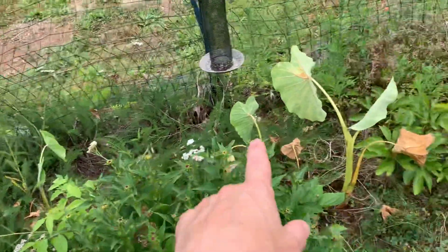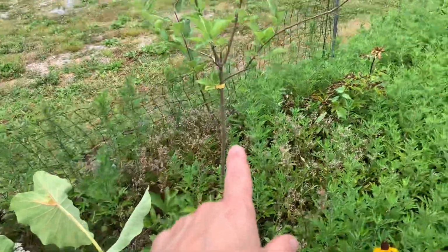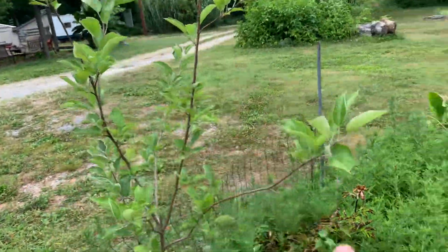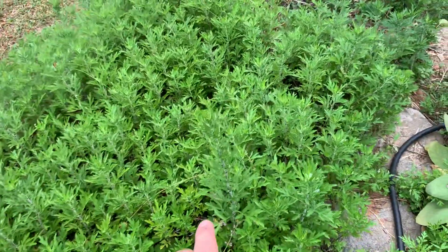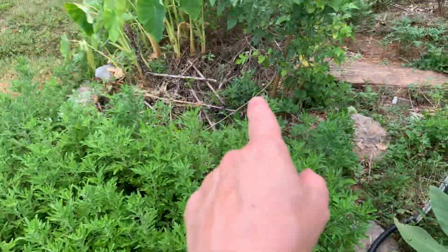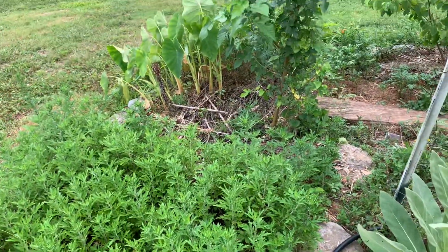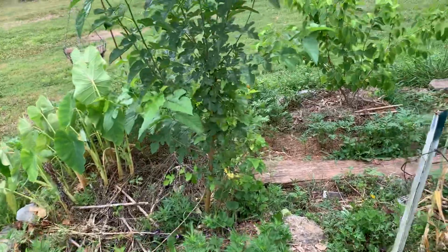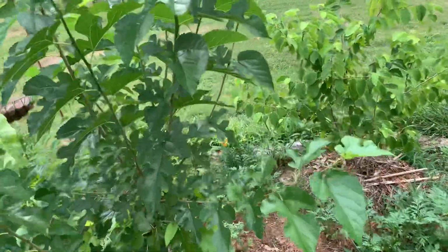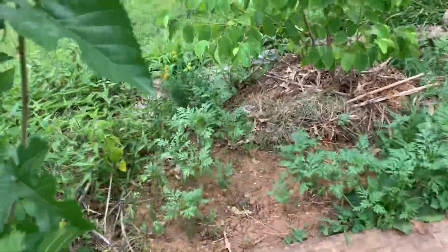Taro, the elephant ear, is not doing great this year. Here's the Cortland apple, still doing good. I also harvested and dried some of my mugwort that was over there that had gotten tall like this guy. And I used a trick that a friend showed me to use your car as a dehydrator. Mulberry, I'm hopefully gonna give this to a friend of mine, it's too big.